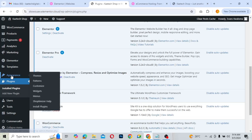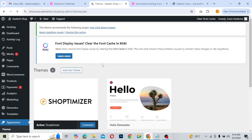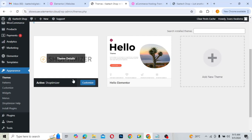Now if you go to Appearance and click on Themes, you're going to see the theme, which is Shoptimizer, a premium theme selling for $99. It is also pre-installed and activated for us. We don't need to enter anything there. So we have all these things pre-installed. All we need to do is start creating our e-commerce website.